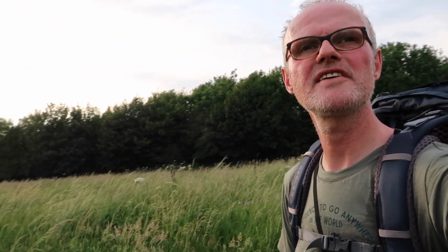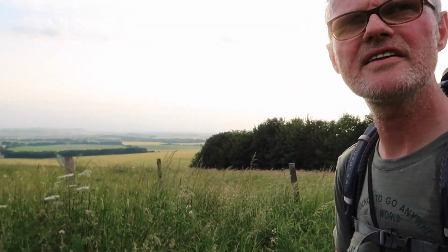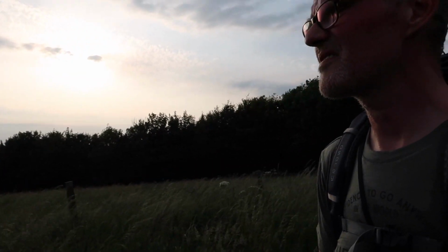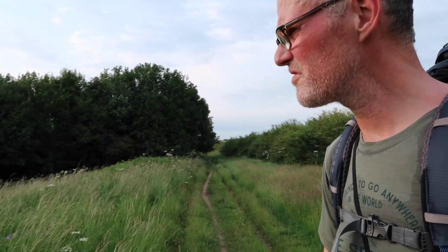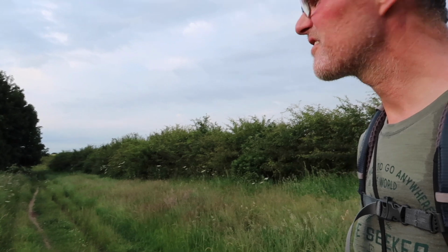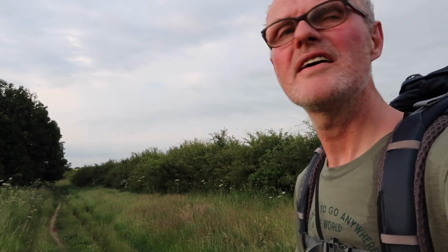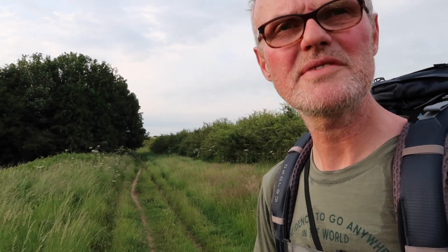Well, it's about 20 to 8. I've been walking now since about 5ish. I'm on the Ridgeway. You can see the track leading away behind me there. That's the way forwards. Some nice views across here. But the priority now is to try and find some wild camping. But doesn't seem to be many options really. There's a lot of very long grass each side of the trail. Haven't seen too many really nice opportunities yet, unless I beat the grass down, so just have to see what's around the next corner. But priority now is to get camp set up and get a drink.